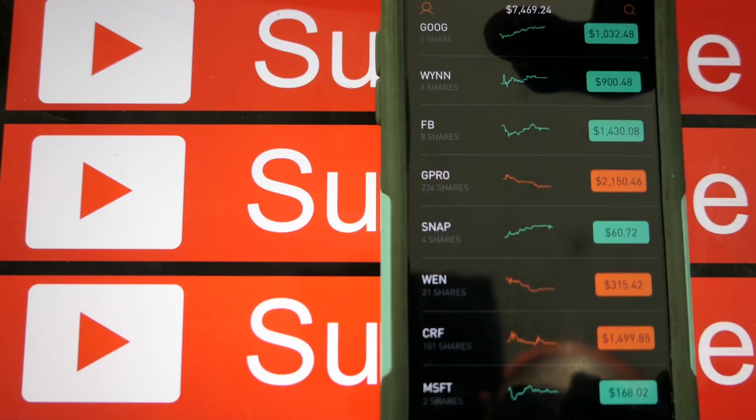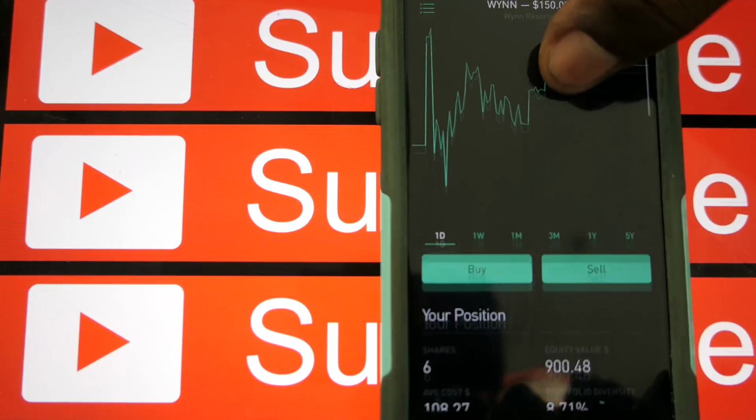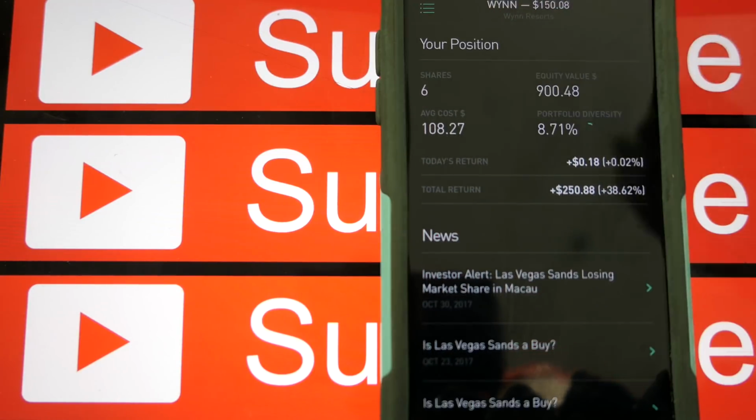The next one I have on the list is Wynn. Oh my gosh, I wish I would have invested more money into Wynn Resorts. It's a pretty good stock. I'm up 38% on Wynn Resorts. That's not bad. I only bought 6 shares because when I was buying these shares, I was very skeptical. At the time, I really didn't know much about Wynn. I said, look, I'll just buy 6 shares, and it was around $600 back then. Now these shares have gone up quite a bit, so I've made a total of $250 off of these.